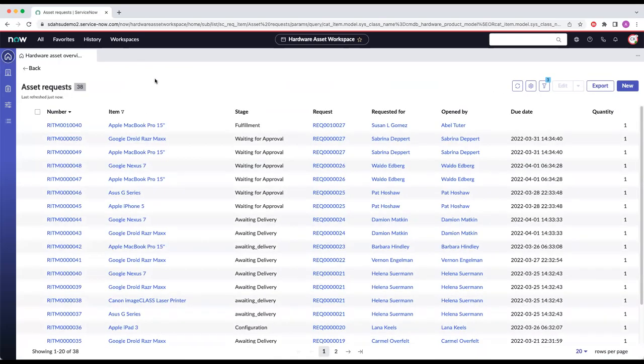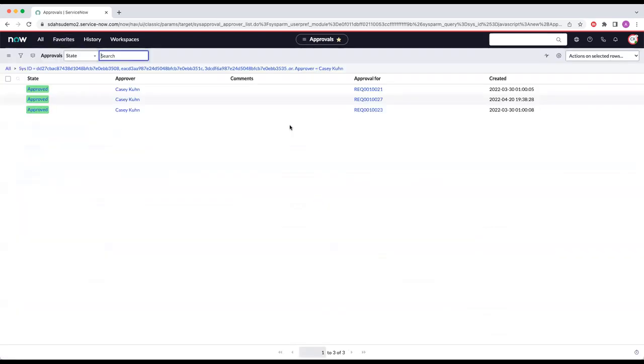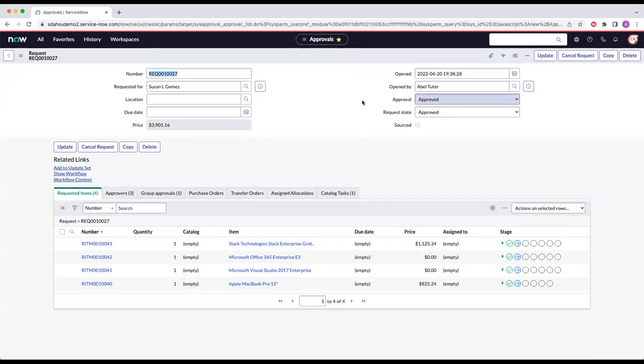And here we can see all the requests within the organization. It's not necessarily coming from onboarding, but that's what we're focusing on today. And there's actually this one for Susan Gomez opened by Able Tutor. So I've gone ahead and actually saved a separate view where we can find this request because Casey could either start her day at the workspace or this report that just pulls in specifically onboarding related requests. So for Casey, this looks just like any other request. It's just that the source of it is coming from onboarding.